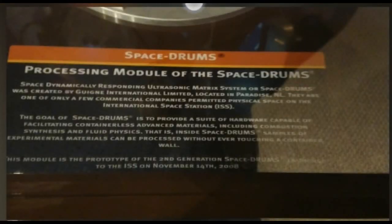Space Drums. Processing module of the Space Drums. The Space Dynamically Responding Ultrasonic Matrix System, or Space Drums, was created by Guigné International Limited, located in Paradise, Newfoundland. They're one of only a few commercial companies permitted physical space on the International Space Station.